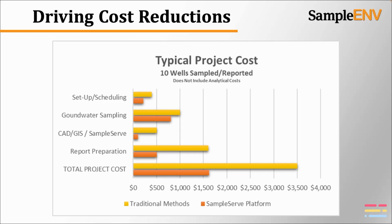Longtime users that have been using the platform report cost savings of between 40 to 60% over costs experienced using traditional sampling and reporting methods. It's because the platform saves time and effort in every category of work.